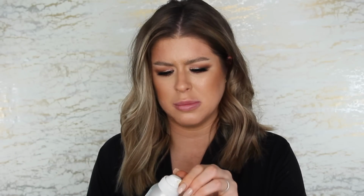I've never had this problem before, so I don't know if I got a dud. So at this point, because this is giving me so many problems, like with this goo, and the fact that it's pretty expensive, I blow through it super quick.